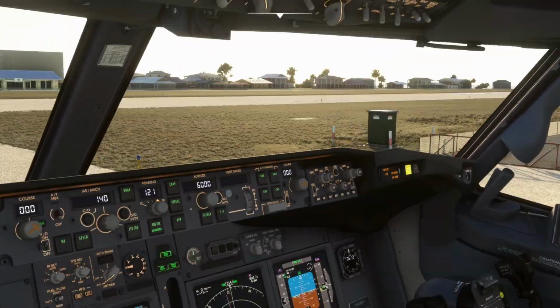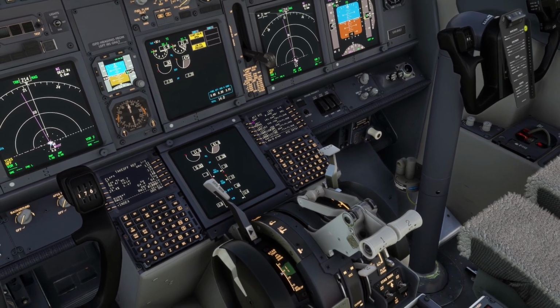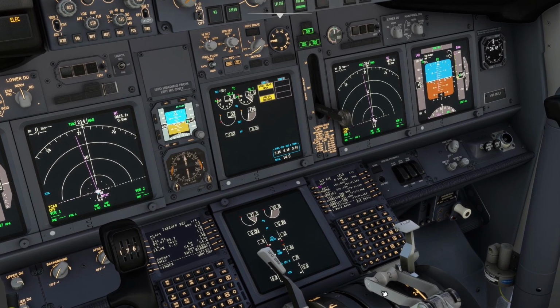Starting number 1. Start valve open. And 2 rising. Again, wait for 25% and 2, then we'll introduce fuel. 25%, fuel in. Wait for light off, looking for a hung start, looking for a hot start. Light off.